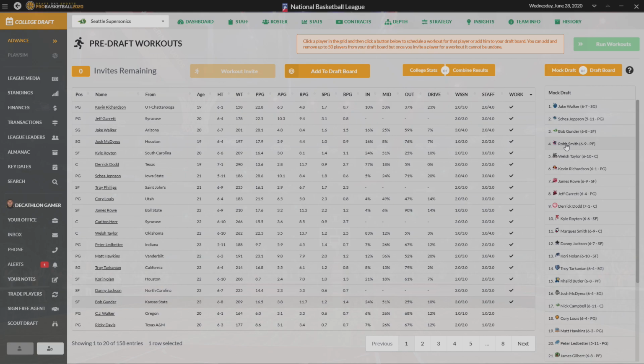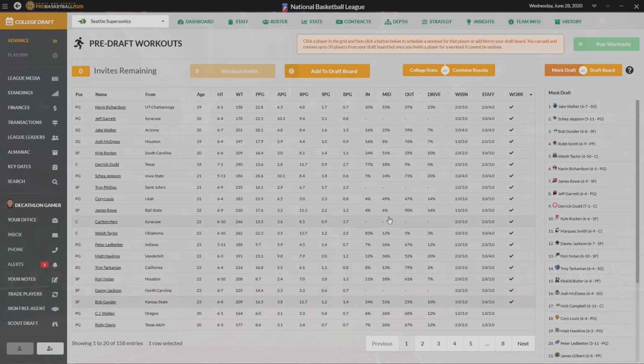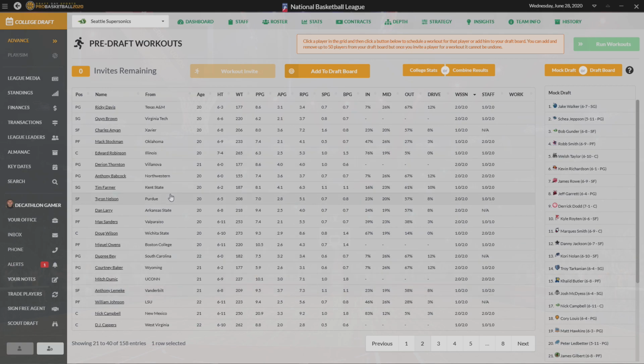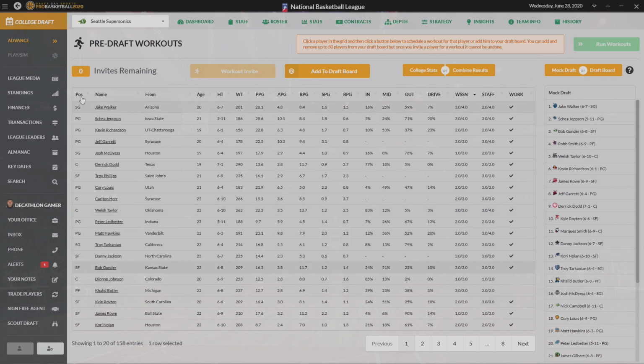Now, the one surprise here is Rob Smith, who I haven't really seen around anywhere. Yeah, I don't see him. I do not see Rob Smith. So why would he go so high? All right, well, let's do it. On to the draft.